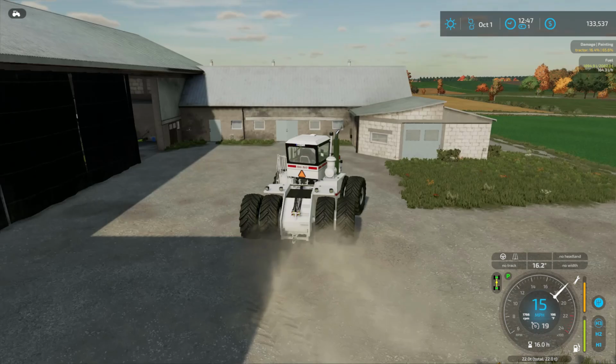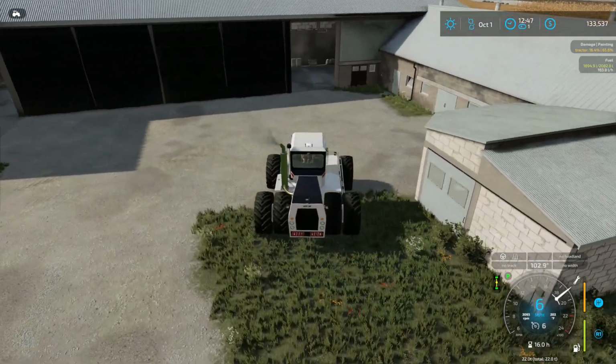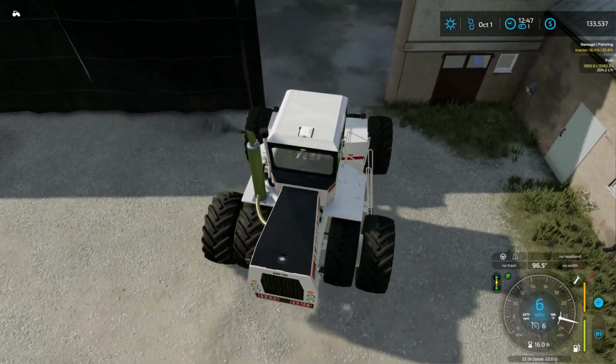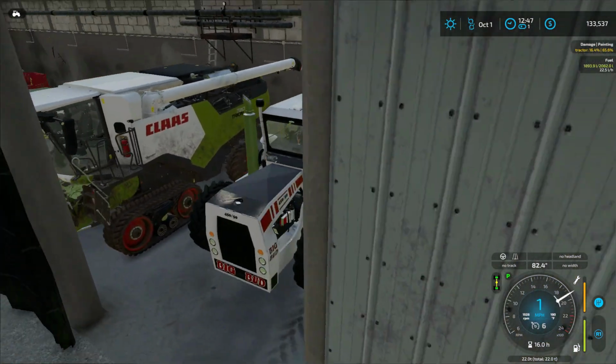And we're going to need a smaller cultivator, that's right, to finish that field. Now this is a close fit, but it does fit. It fits. There we go, like a glove.